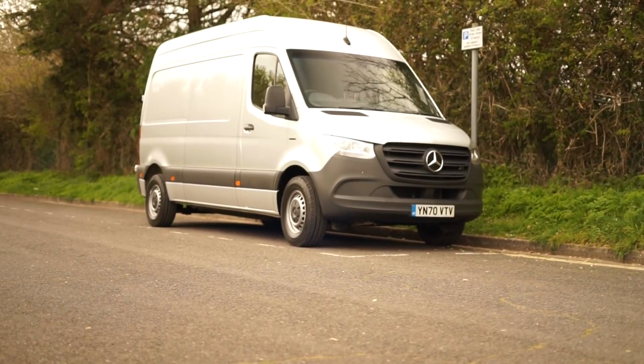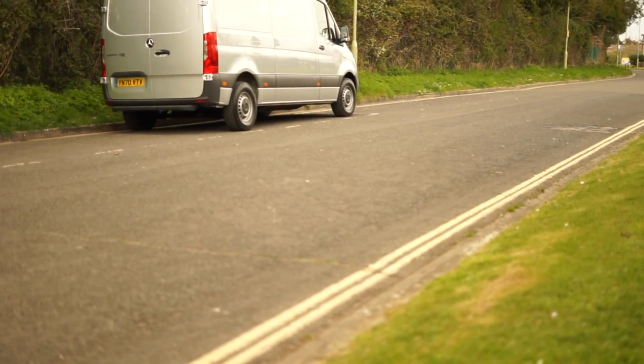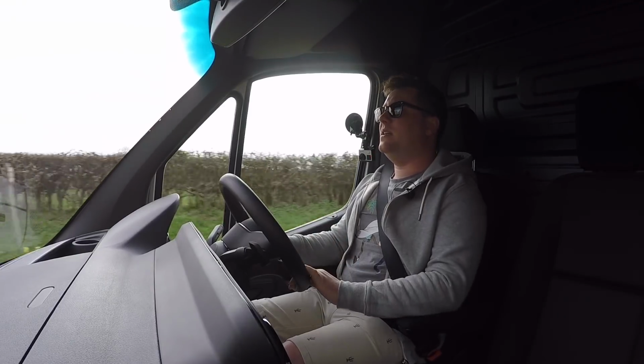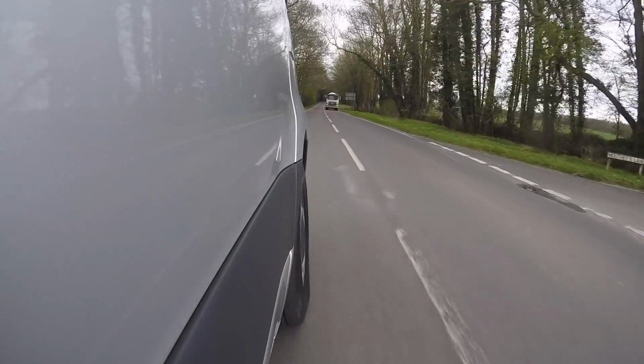Performance, so as I said, 114 horsepower, 295 newton meters of torque. It's got a 96 mile range. It can recharge from 10 to 80% in 30 minutes if you've got rapid charge optioned, and obviously depends on your electricity. But the big thing is, does this still drive like a Sprinter?